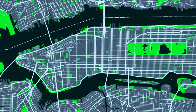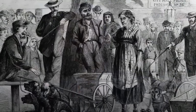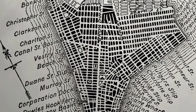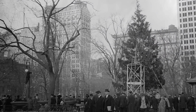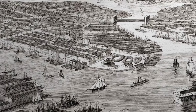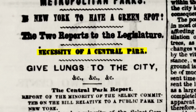Between the mid-1820s and 1855, New York City's population nearly quadrupled, expanding up the island street by street, avenue by avenue. At the time, city planners had only set aside a small number of parks and squares for recreation, the biggest of which was Battery Park. But by the 1840s, calls for a proper city park were growing louder.